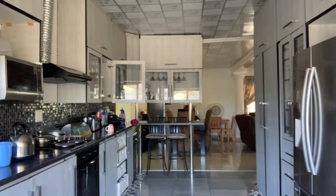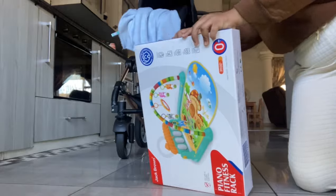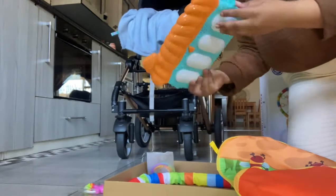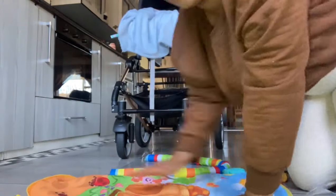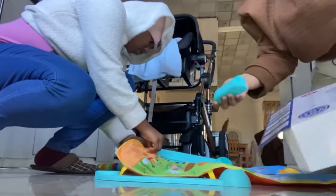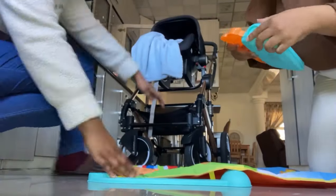Okay, I'll unbox it, but I don't know. Can I keep the camera on? I'll call my cousin to come and help me. I know there are instructions, but I could do with some help.